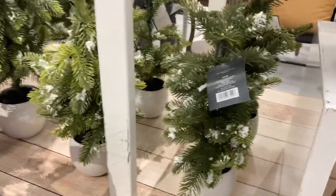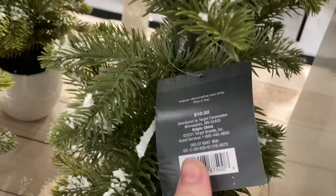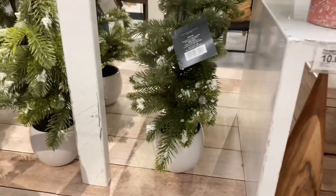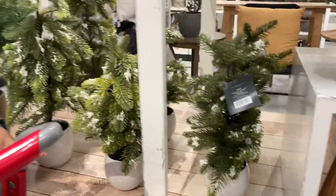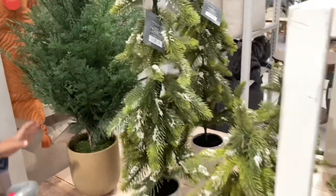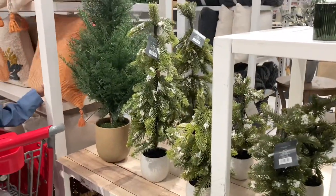I love these Christmas trees over in this section. This smaller one is $10, which I think is really well priced. It comes in the ceramic vase and I think it's definitely a steal. I could even put it on the floor next to the fireplace. I think that would be pretty with different sized trees.